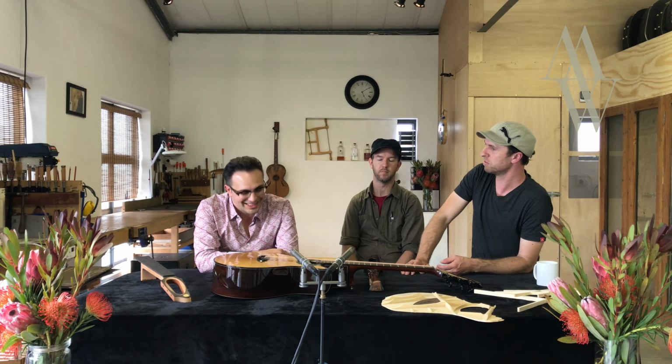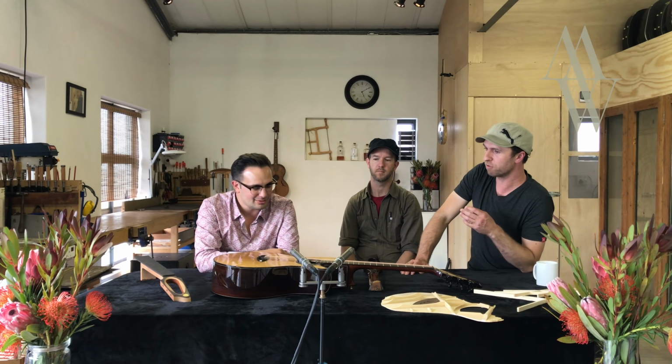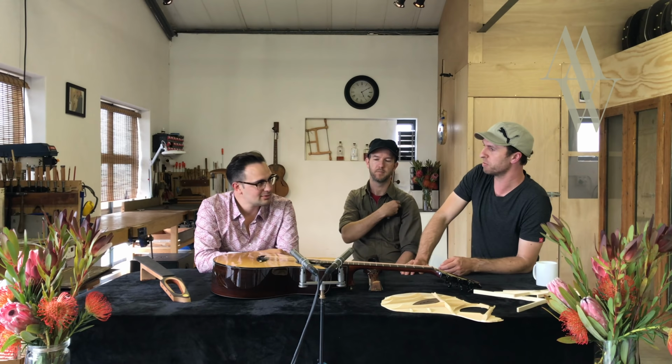You're constantly thinking, what if we do that? What if we do this? But it's also about making very small incremental changes and then tracking the progress. You can't be too experimental with every build. Literally every 0.5 of a millimeter makes a difference, when you're dealing with a recipe where you're constantly trying to refine things.